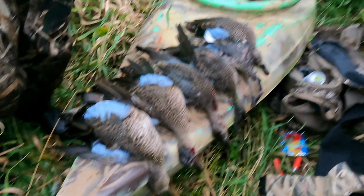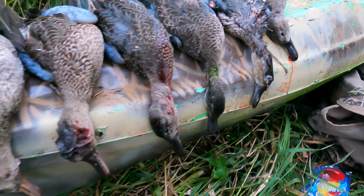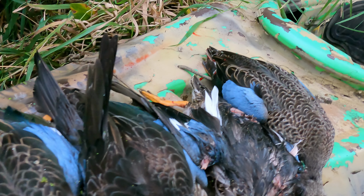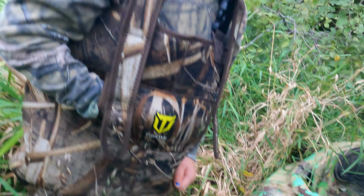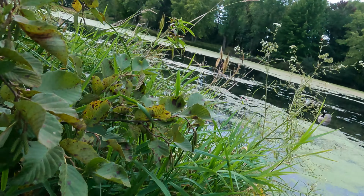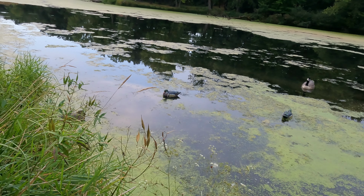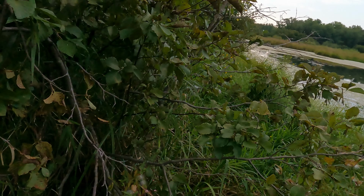So here's all the ducks. Okay, I don't know where to put them. There goes some wood ducks. But we're already done, so.